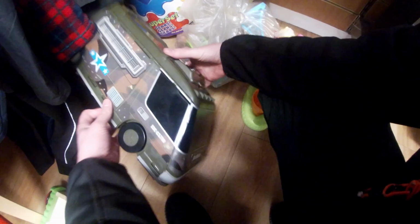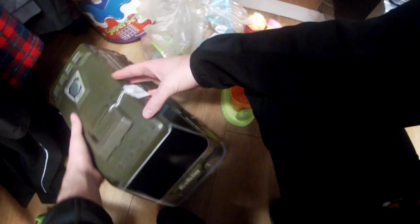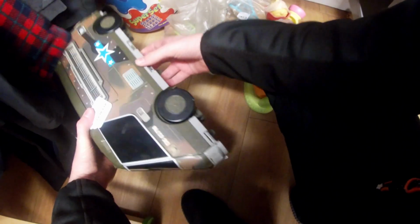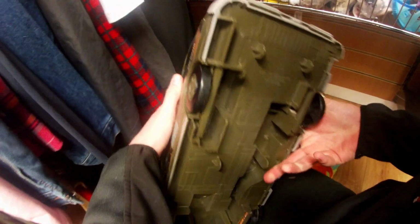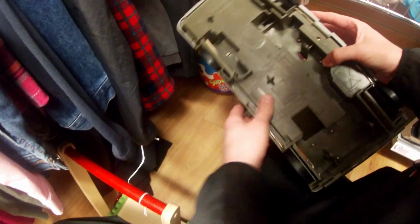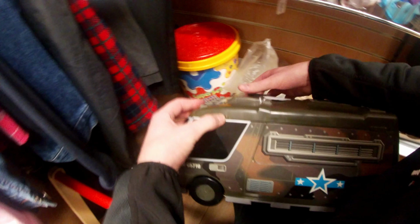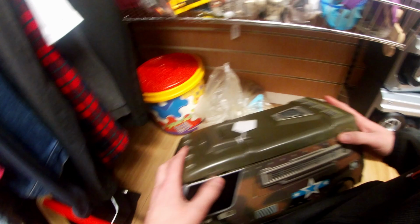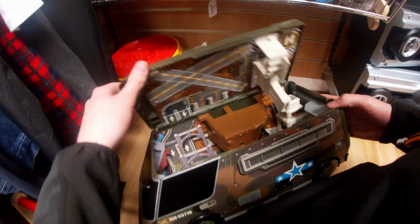Now here we have a Micro Machines like travel case, and this was all the rage back in the 90s. Now, generally speaking, the cases themselves are not worth a huge amount. However, the Micro Machines that are potentially inside the case are worth a lot more. Now, obviously you can't hear anything because I've got it muted, but there was a rattling sound, which meant that there was something inside. So it could have just been the parts for the set, or it could have indeed been a Micro Machine. And as you can see, it's nothing.